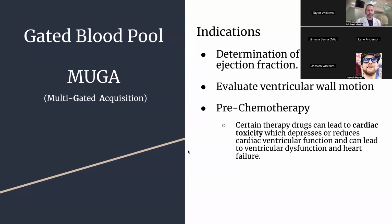Is then the ejection fraction for the MUGA more accurate than your standard stress test? Those are going to be more of a comparable similarity, but they'll probably still have a slight variance, but much more comparable because you're using the same modality. They're both nuclear medicine. So in terms of being able to have the same type of image, yes, those are much more comparable.